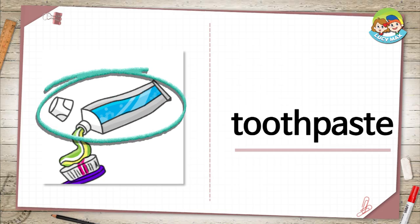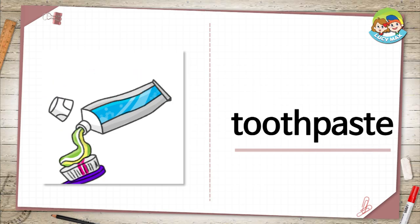Toothpaste. The stuff coming out of the tube is toothpaste. We put it on a toothbrush and use it to clean our teeth. What flavor is your toothpaste?